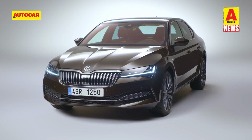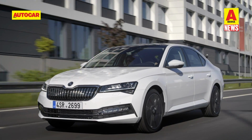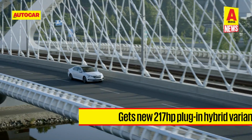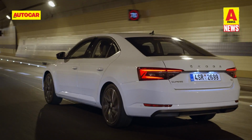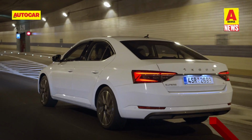At the front, you can now have matrix adaptive LED headlamps, and even the fog lamps are now a slim strip of LEDs. Also new is a plug-in hybrid or PHEV variant of the Superb with a 1.4 TSI petrol engine mated to a 112 horsepower electric motor, for a total of 217 horsepower and 400 Nm of torque. It's also capable of an electric-only range of 55 km. Will Skoda bring it to India? Let's wait and see.